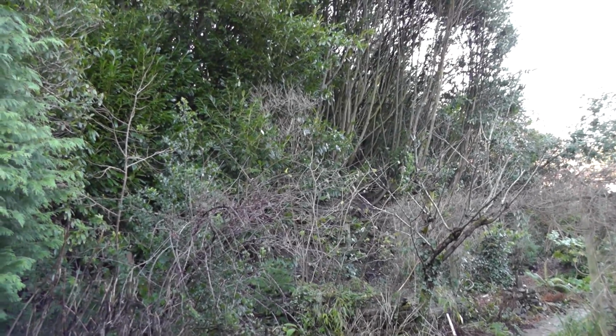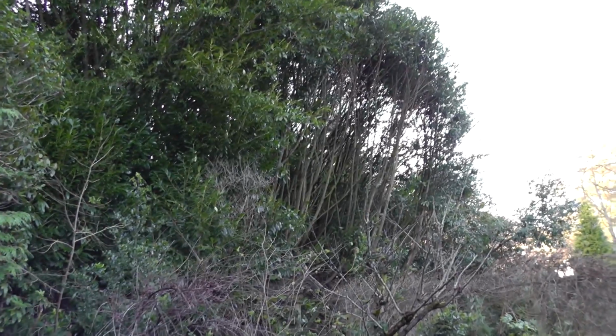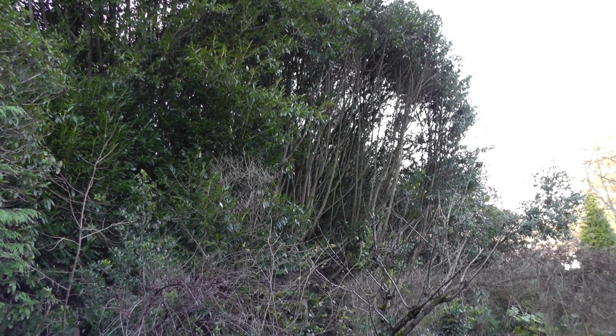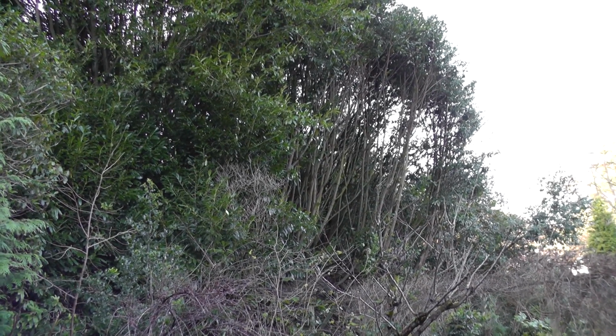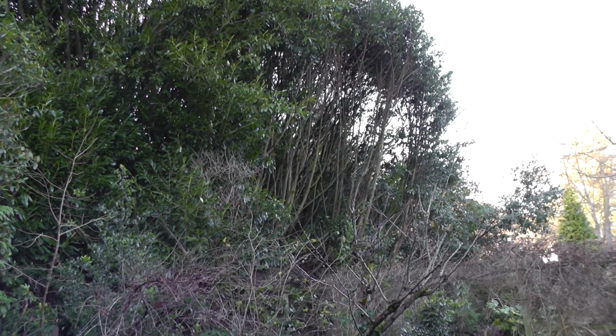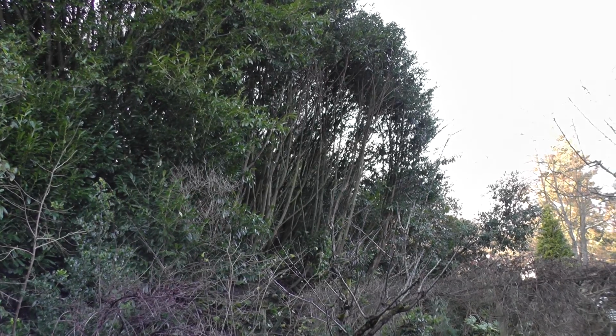Here's this dreadful bank. Those things that look like trees aren't trees, they're just overgrown laurel bushes. They shade everything out, they break easily, and they're a real pest. We've got new neighbours, and we're hoping that maybe we can work with them to make this a nicer looking thing and reduce the height of some of this so it doesn't shade us out quite so much.